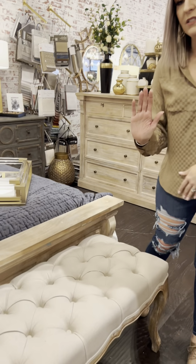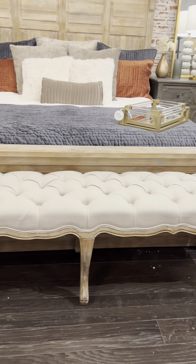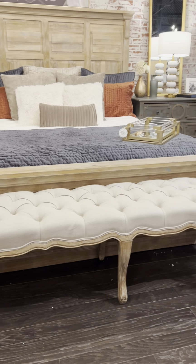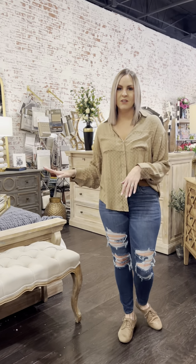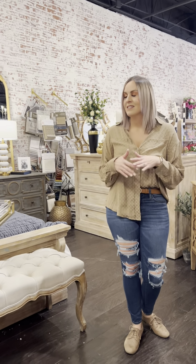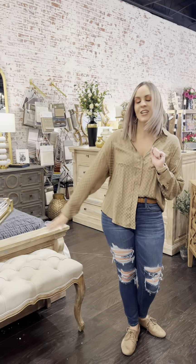We've also put this gorgeous bench at the end of the bed. If you have the space to do it, benches are incredibly functional. Not only do they give it a really beautiful look throughout, but when you get home at the end of the day, you want to sit down, pop your shoes off. It's an easy place to do it. When you wake up in the morning, you grab your clothes to get ready. I, for one, am not a morning person. It takes me a little while to get my energy, so sitting on the bench and putting my shoes on is the best way to start my day.